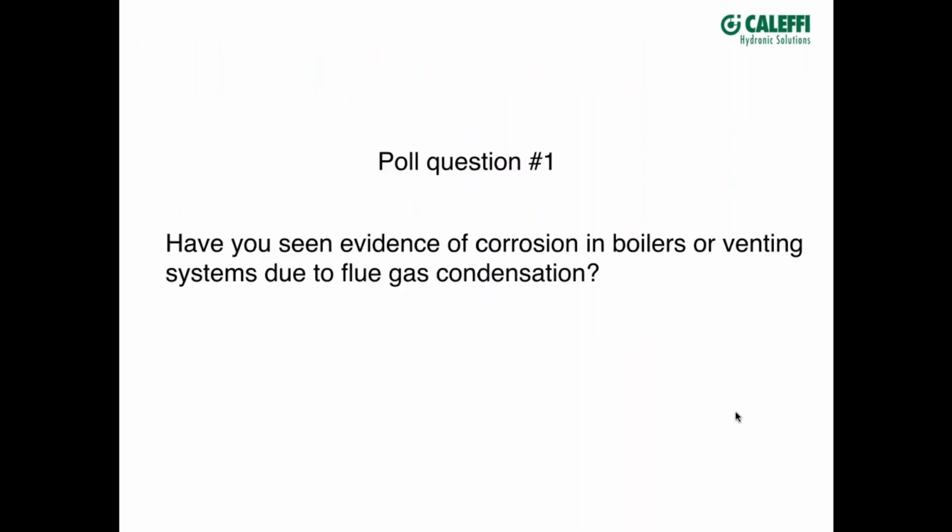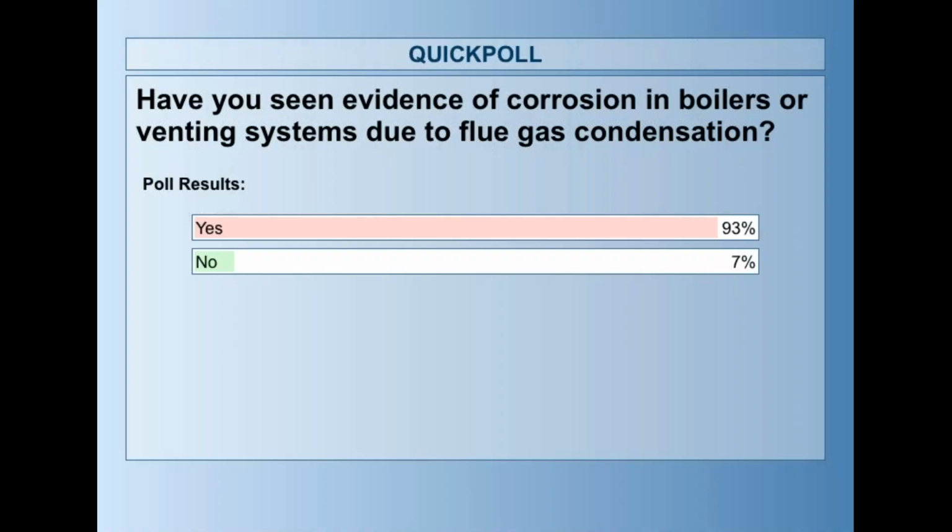And that leads up to a first poll question. Have you seen evidence of corrosion in boilers or venting systems due to flue gas condensation? It looks like yes, 93%, no, 7%, Siggy. So that's a big number. Yeah, so it's very evident that this is real. This is not hypothetical. This happens, and we want to again take steps to prevent it. So let's go back.